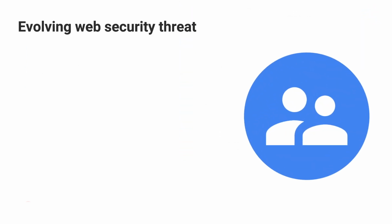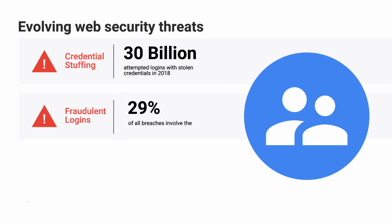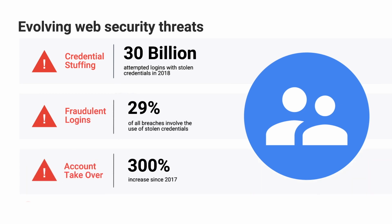There are several threats that can target your web applications as a result of malicious web automation. Credential stuffing is one of them, and we'll take a look at how reCAPTCHA Enterprise can stop credential stuffing. Credential stuffing is when there are mass login attempts used to verify the validity of stolen username and password pairs.